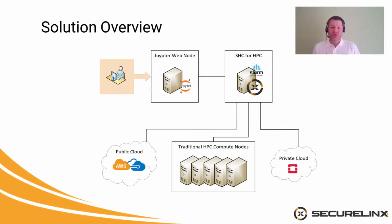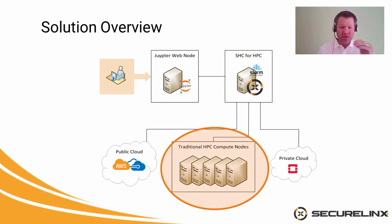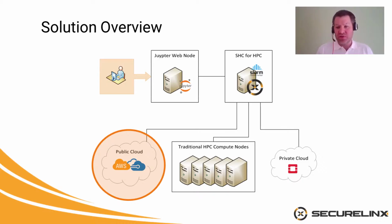So as an overview of the solution, sort of towards the right and the bottom there, you've got a diagram of your traditional HPC, a head node running Slurm. Underneath that, one or many traditional HPC compute nodes, their hardware, but also the ability to burst into the public cloud. So Azure is what we'll demonstrate.